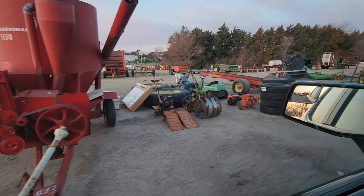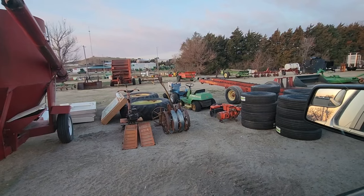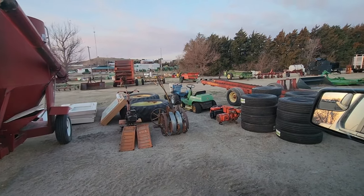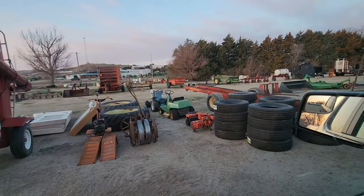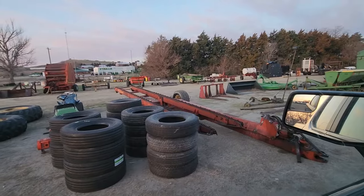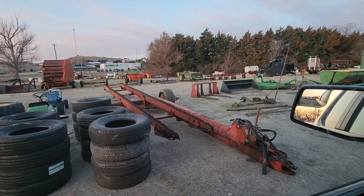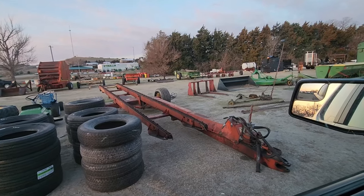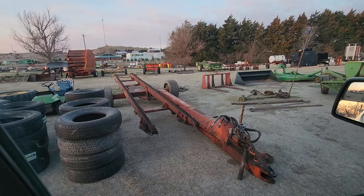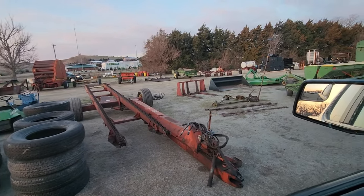Got some smalls in here. Got some ramps. Some rolls of heavy gauge wire. Not sure what that little wheel thing is behind that. Some old lawnmowers, tractor tires, truck tires. That's a bale wagon. You can put round bales on that. And then you can probably pick them up and unload them with this wagon. I believe it tilts in the middle right there. You can pick them up on the front and then unload them on the back.